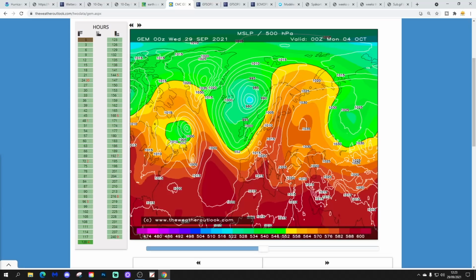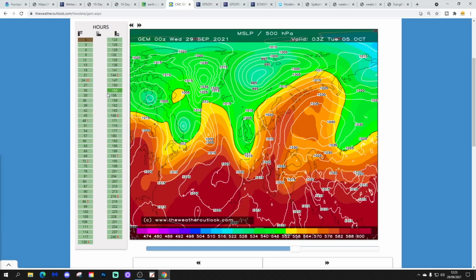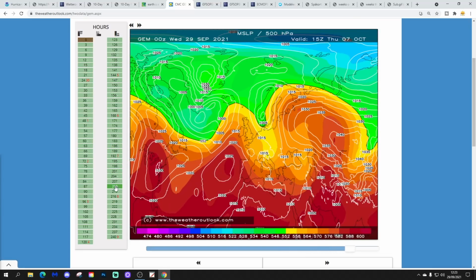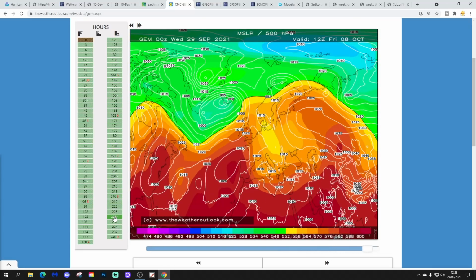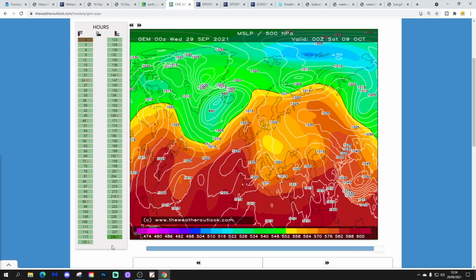Into next week, cool and showery with these westerly, northwesterly winds and a trough of low pressure moving through during the early part of the week. Going into the second half of next week, high pressure trying to ridge up from the southwest. Is it going to be able to successfully? This is ridging high pressure up into the second half of next week. So for England and Wales, staying drier, probably a little bit warmer. Scotland and Northern Ireland still looking a little bit cool and showery as we get to day 10.